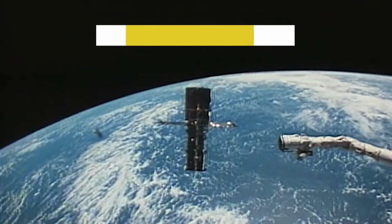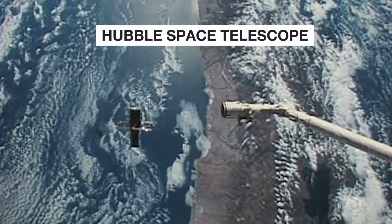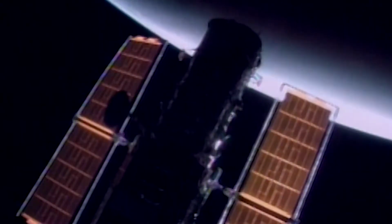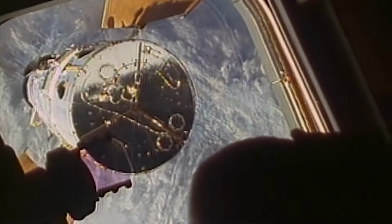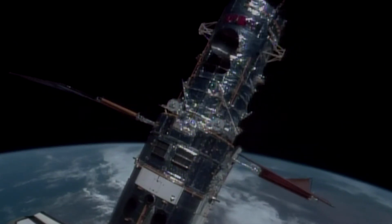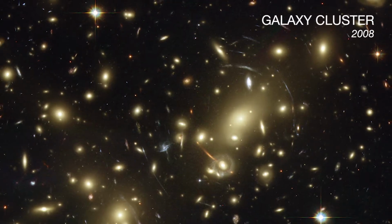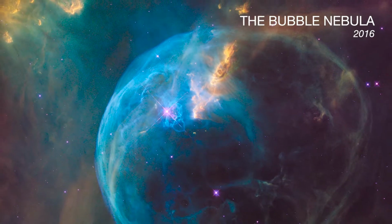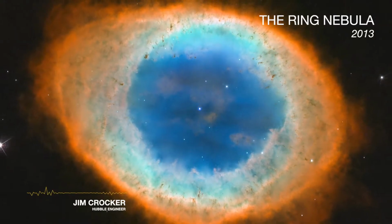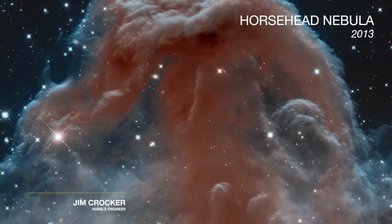Okay. This is the Hubble Space Telescope. A window on the universe. It is a piece of engineering and astronomical majesty that has captured some of the most astounding images of the cosmos. I could only say there was one word to describe these images, and that's just absolutely incredible.